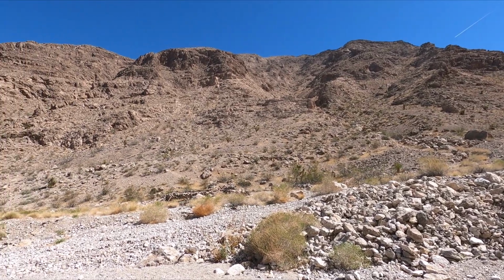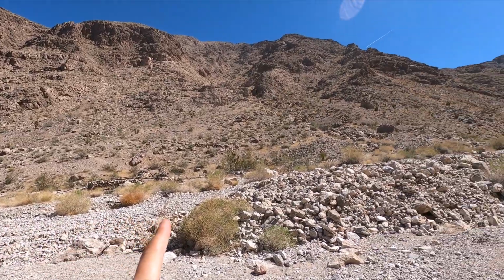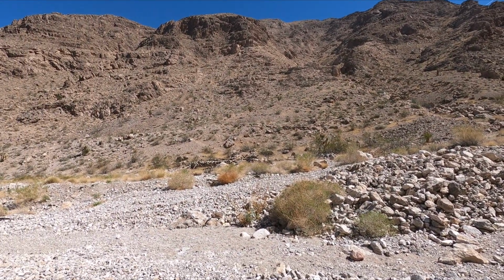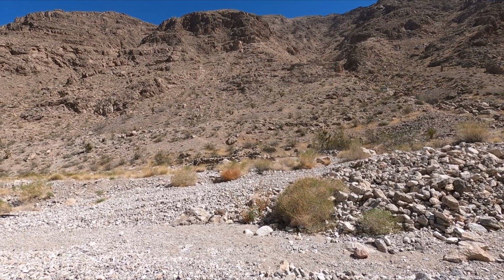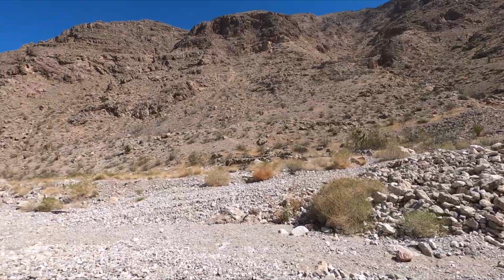There's the view we're dealing with right now. So the road keeps on heading up this canyon, and then right across the way it looks like there's the remains of what looks like an old, possibly a bunkhouse. There's a lot of stacked rocks right over there.